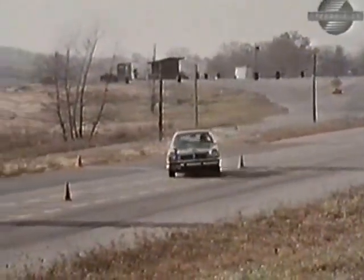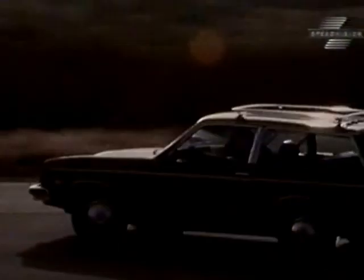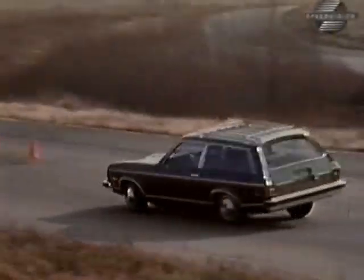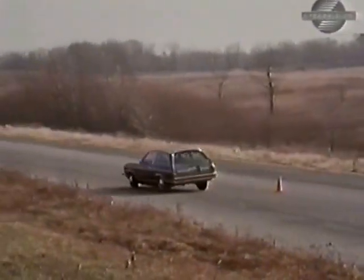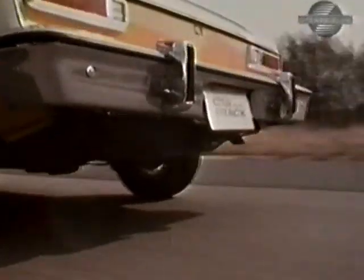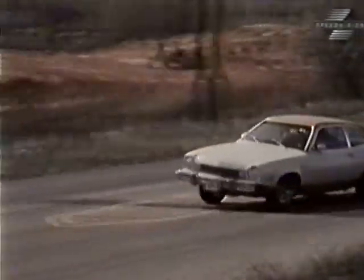The overall weight of the Vega was increased over last year's model. This showed up in the pylon runs. Recovery was not too good, especially toward the end of the run. I think you'll agree that rebound and recovery were better in the Pinto.